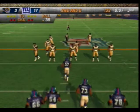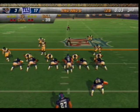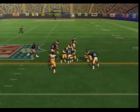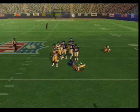Ball on their own 39. Ball on the 39-yard line. The Rams with a four-man front. Give it to the halfback, keeping him at bay. This one will be spotted at the 46-yard line. So that tackle now gives him four.